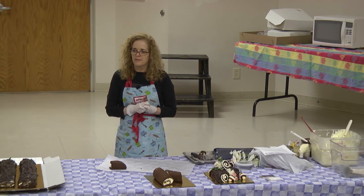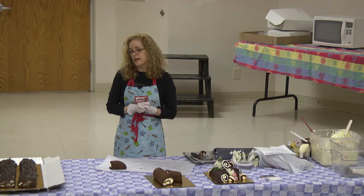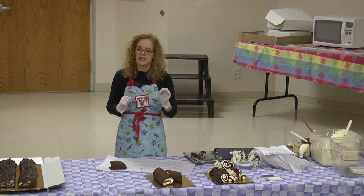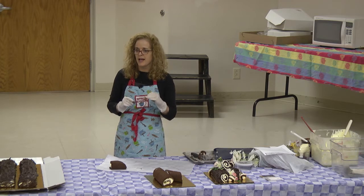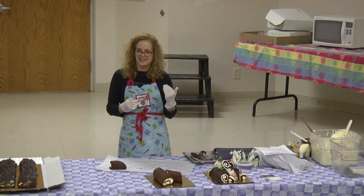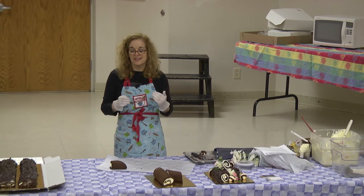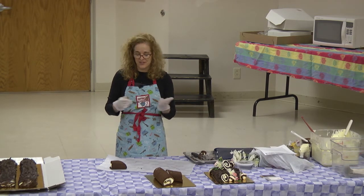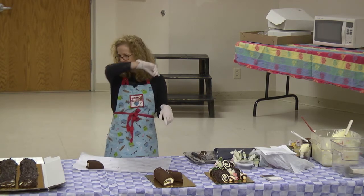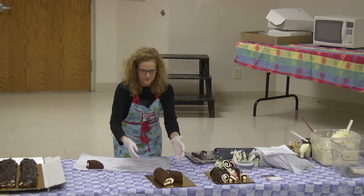Would Nestle chocolate chips work? They sure would. That's a good one. My favorite in-store brand is the Ghirardelli. Nestle's is a semi-sweet, and Ghirardelli has more of a bittersweet. It kind of has a little bit more of a high-end flavor, but Nestle's will definitely work, and I've used it before too. With that one you're going to have a slightly lighter color.